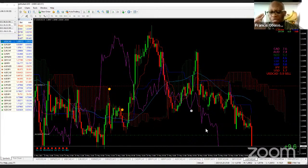So what I was saying is, once you're in profit by, say, about 20 to 30 pips, depending on the pair, it's advisable to move your stop loss to break even. But guess what, guys? When you move into profit by about 20 to 30 pips, depending on the pair, move your stop loss to break even.